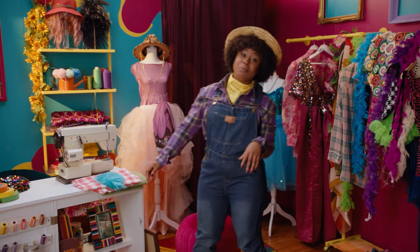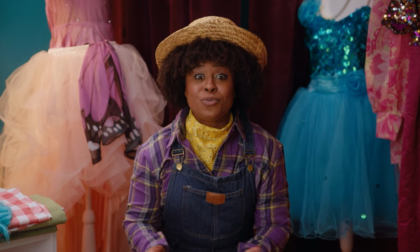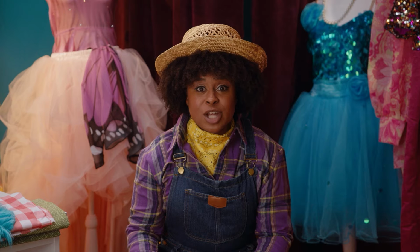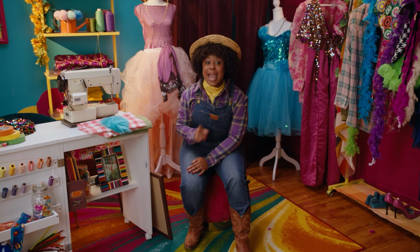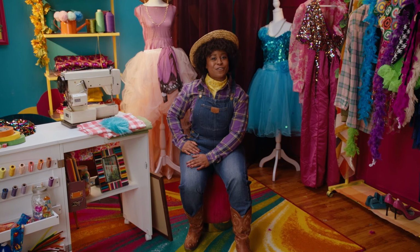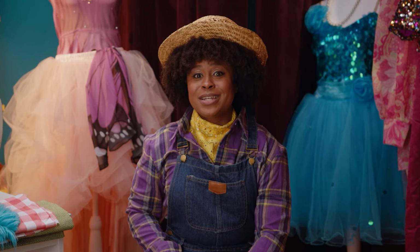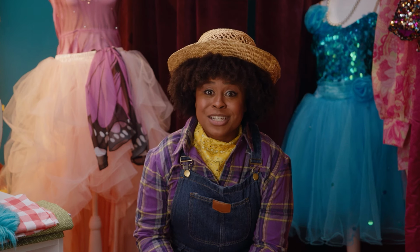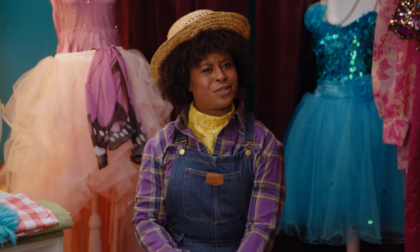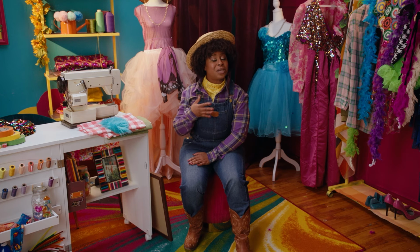Phew! Being a farmer sure is exhausting. We learned so many new things today. We sang a fun song about life on a farm. We helped Chad the chicken count pigs. And we even learned about different kinds of fruits and vegetables and how colorful they can be. And we did all of this just by putting on a costume and using our imaginations. How cool is that? But now, I think it's time to go back to being me.